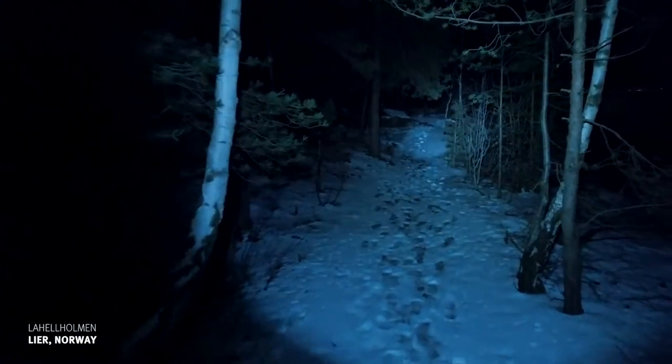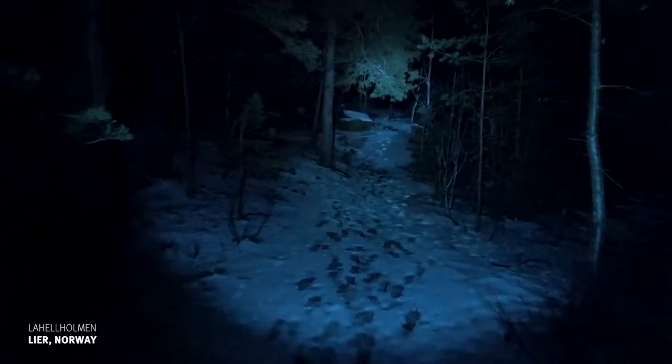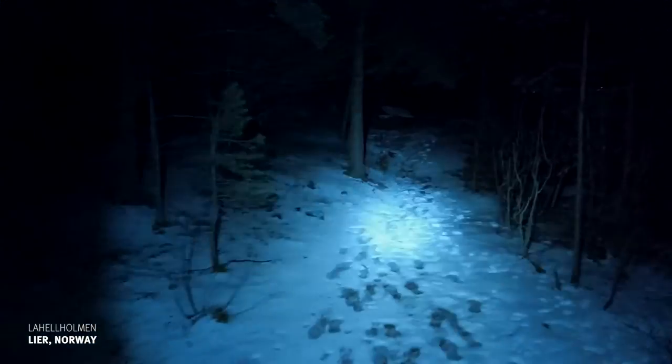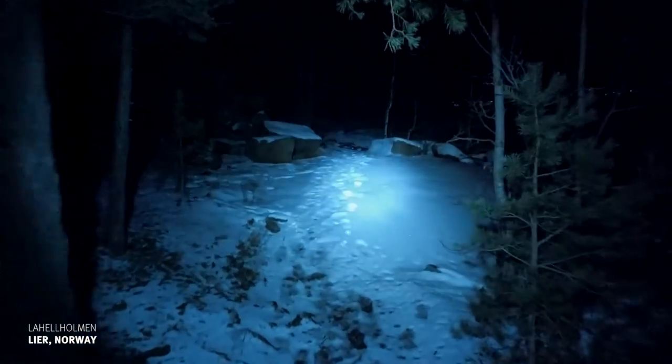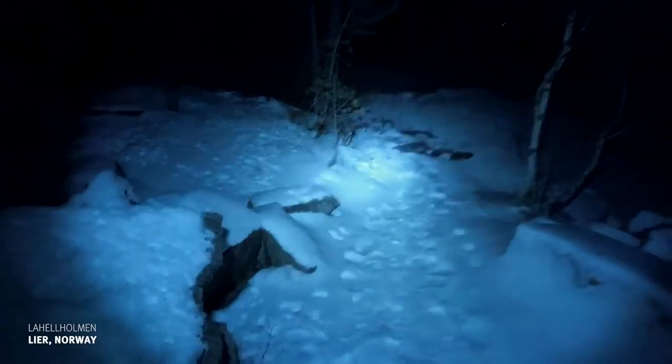Okay. Let's see. I imagine might be on the far end of the island now, based on the map I saw on the ferry. Oh, somebody here.